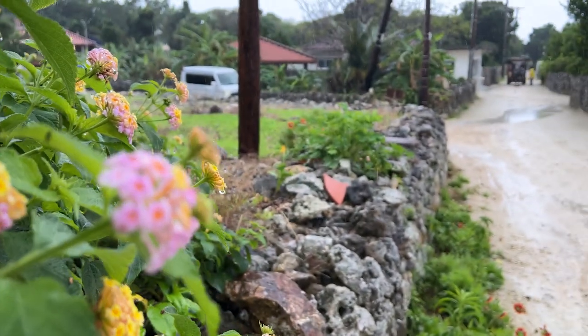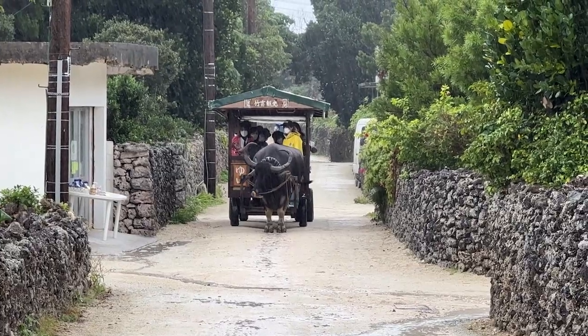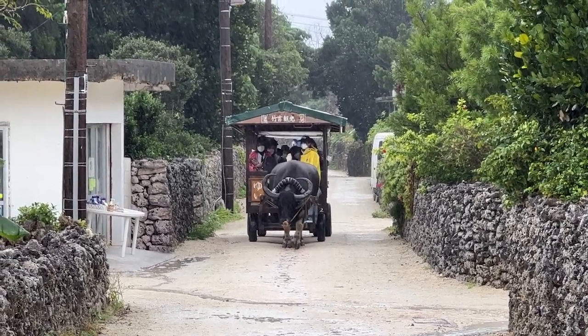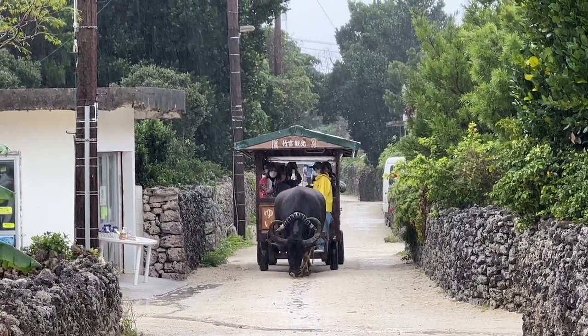Hey, look, there's a carriage over there. You guys see it? Maybe we'll go on that later. I'd like to go on that. This is one mode of transportation on the island.